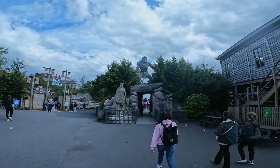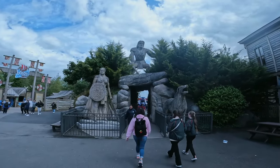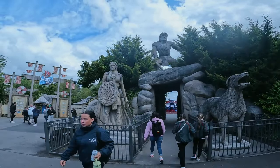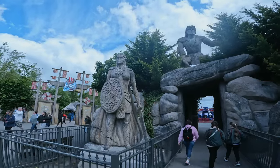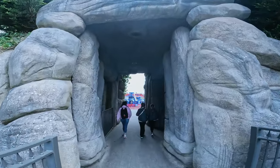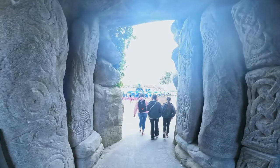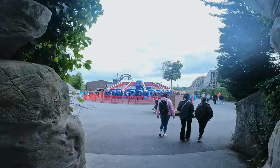How cool is this theming here? Yeah, really impressed with this. This is very kind of Lord of the Ringsy. The timing of that symbol was perfect.